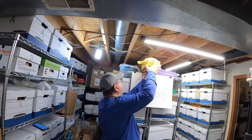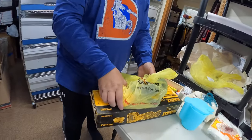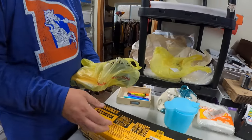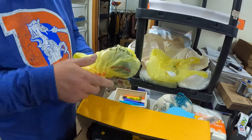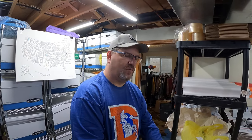All right, next up is one of my things, so I'll grab it. It's really high and Donna's short, so I'll grab it. Another Bella Vista listing. This is a DeWalt. I don't think we've had the video out of getting this yet, but it's sold already. It's a reciprocating saw with blades, battery, and a charger. I paid $20 for it, and it sold for $100. Wow. And it's going to Arizona, so it's already marked.